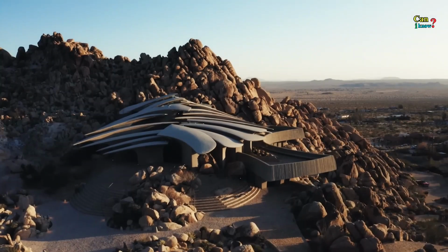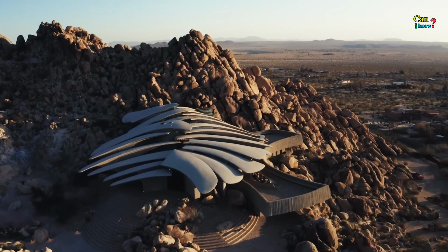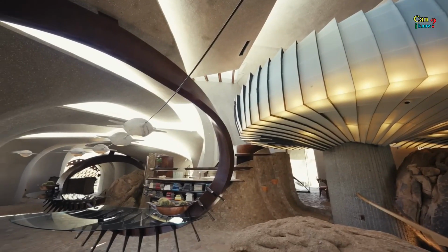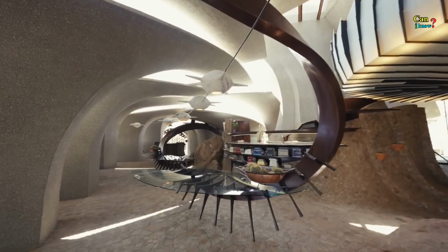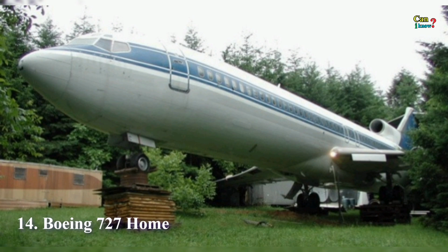Located in the middle of the desert, in Joshua Tree National Park, California, this unique house blends in perfectly with its surroundings thanks to its unique design. From afar it seems to resemble a sort of rock formation, or a huge shelled creature if you have enough imagination. Number 14. Boeing 727 Home.